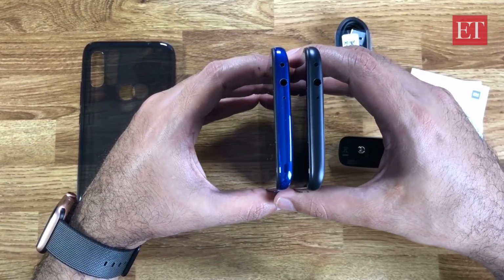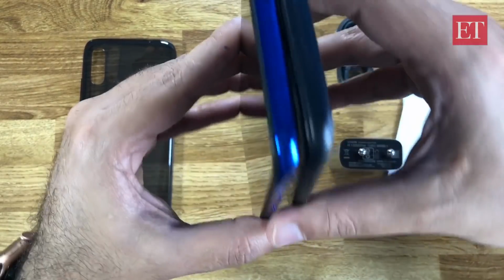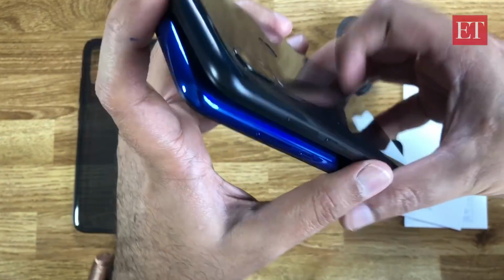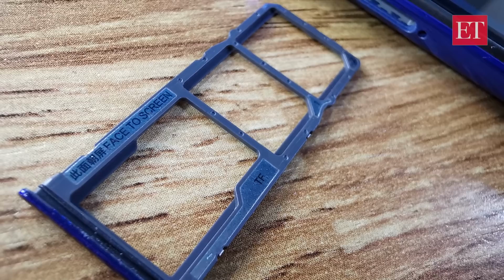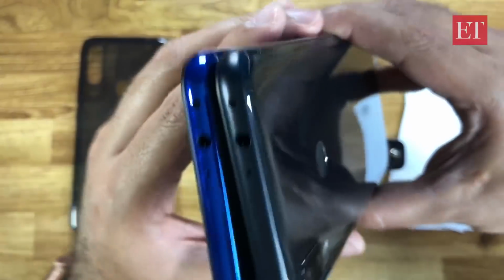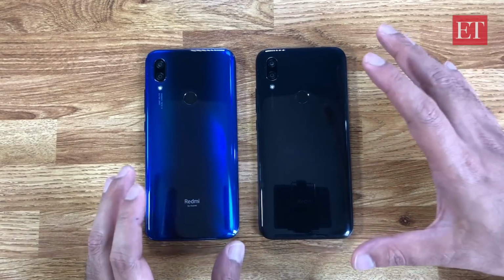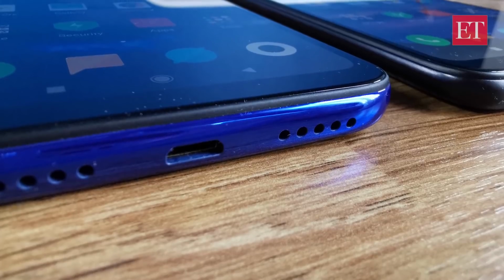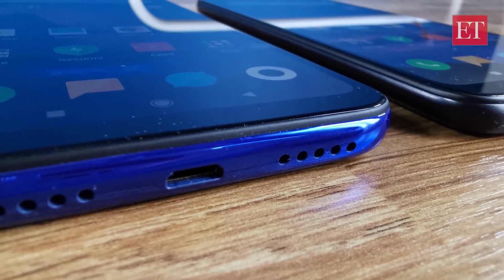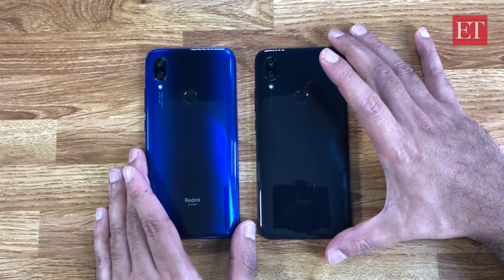Both the devices are the same thickness, the same dimensions, the same weight, very similar placement of the ports, buttons, even the SIM tray. Note that the SIM tray in both is a triple slot, so you can have 2 SIMs and a micro SD up to 256 gigabytes. So here's both of them side by side again. The Y3 will be available in 3/32 and 4/64 combinations apart from the 3 colors. Redmi 7 will be 2/32 and 3/32 variants apart from the 3 colors that it's going to be available in.